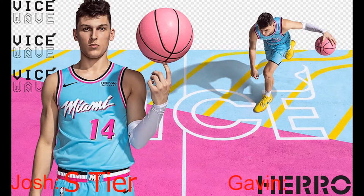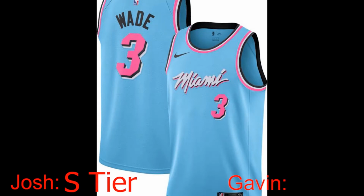And just the font looks amazing. The color is amazing. Along with that court, that makes it beautiful. There's not much more I can say about it. The accent of black and the pink on the side, it's just beautiful. It's a masterpiece. It's a work of art. Everything about this jersey screams Miami. When a broke teenager like me has to buy this jersey, it is one of the best of all time.